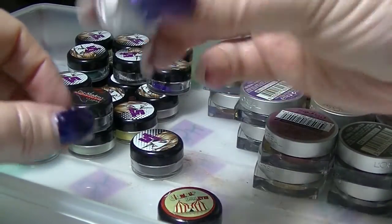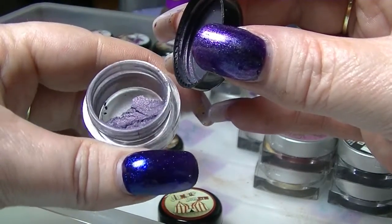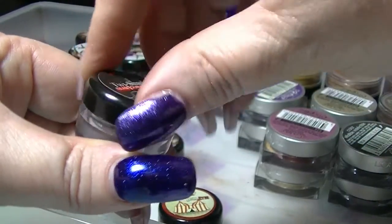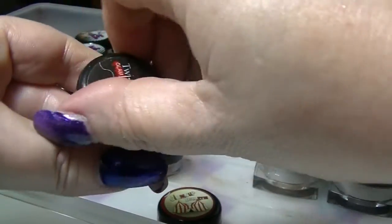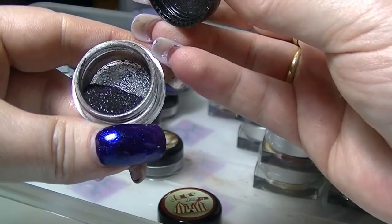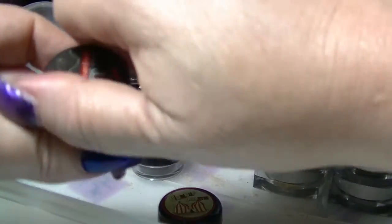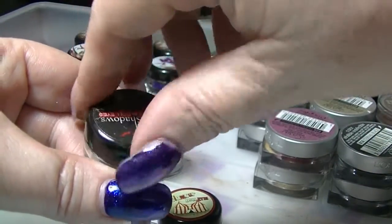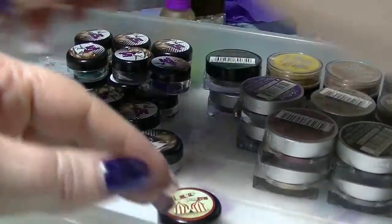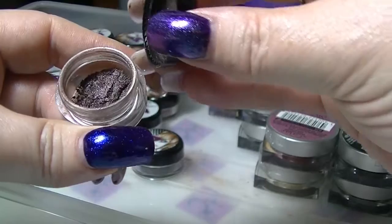This one is Premonition. Some of these are matte as well. This one is gorgeous. It's like grey with purple and oh, so nice. So, so nice. This one is Black Ice. Super sparkly there. This one is Big Brother. Is green. Swampy. That is swampy. So this one is Bearded Lady. See the reference to the suckers. It's a really nice brown.